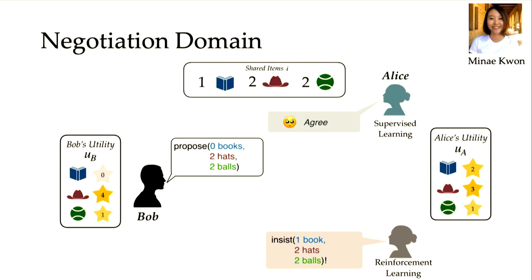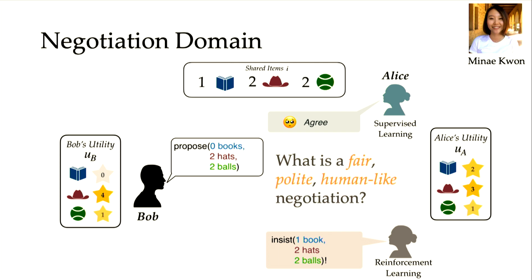And again, initially, that seemed a little strange. If we are looking at, let's say, a negotiation game, we could try to solve it by supervised learning, or we could try to solve it in a game theoretic way using reinforcement learning, but all of these approaches were failing at something. And the thing that they were failing at was capturing human values. They were failing at being fair or being polite or being human-like. And what Minae was suggesting was maybe we should just ask a large language model, and maybe that has enough context to act as a reward function.